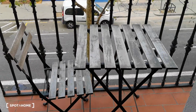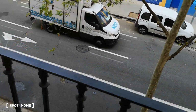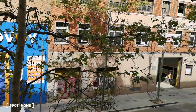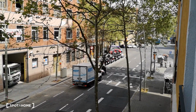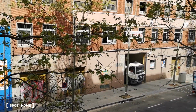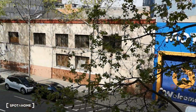It's got a nice little table. One person wants to take his coffee in the morning, or her coffee in the morning. And this is the street. Okay, now there's a little bit of noise, traffic, trucks and stuff like that. But I know, because I know it, that at night it's super chilled, because this is a working area, okay? There are lots of constructions or printers and stuff like that.